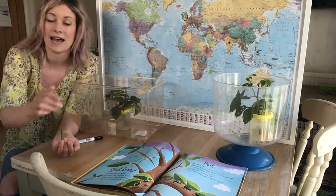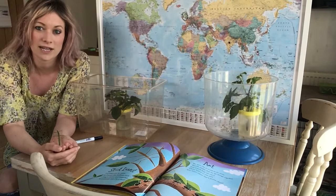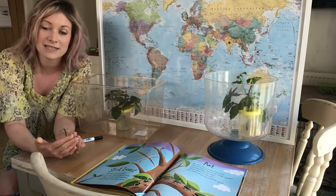So my stick insect likes to eat brambles, and we can go out and find brambles outside quite easily. So we bring them inside and we put them in a little pot with some water, and then my stick insect is very, very happy. Doesn't need much looking after at all. Would you like to see it?